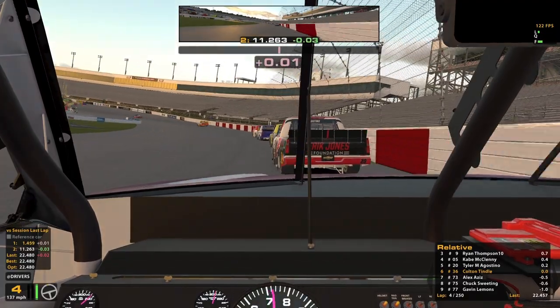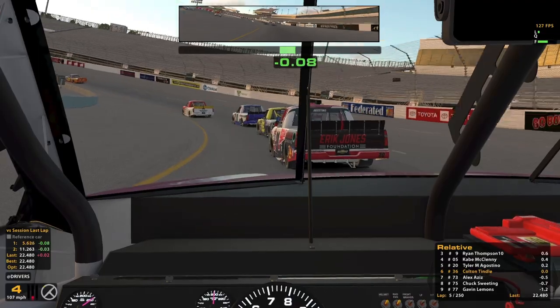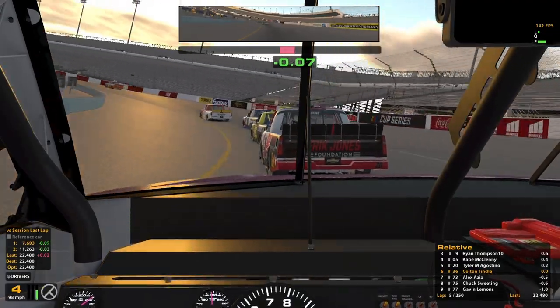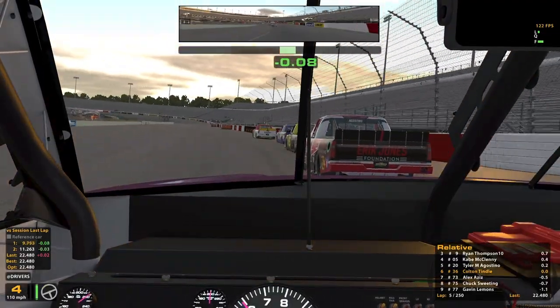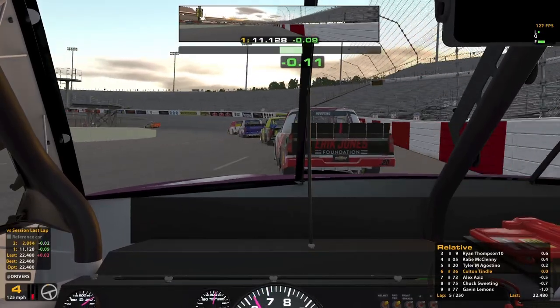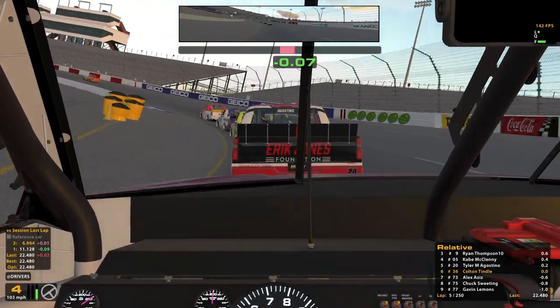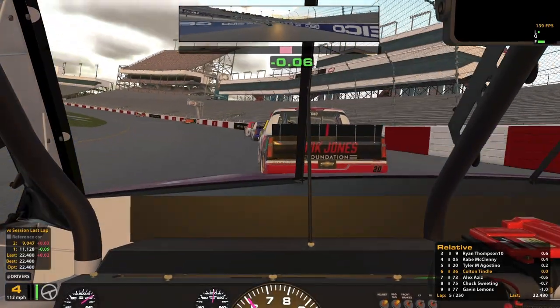So we're P6 right now. We lose one spot from our starting place, but I am not worried about that in the slightest. Just taking it easy right now. Hopefully have ourselves a good long-run vehicle. We've got a little bit of space behind to work with. Just a little bit, but enough to make me feel a bit more comfortable. We'll be nice to the truck.